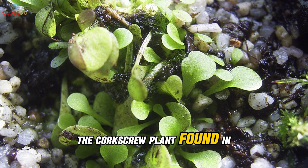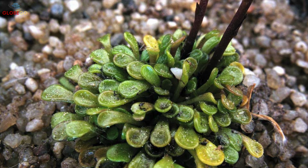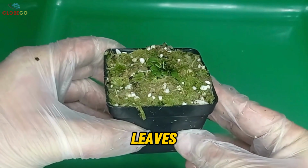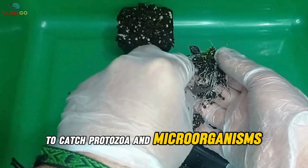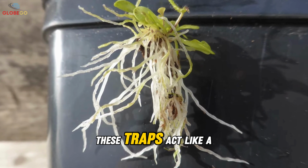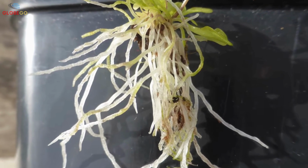Genlisea, the corkscrew plant found in Africa and South America, has a unique underground feeding system. Instead of pitchers or sticky leaves, it uses spiral traps beneath the soil to catch protozoa and microorganisms. These traps act like a dead-end maze, guiding prey deeper with no escape.